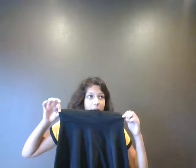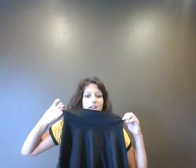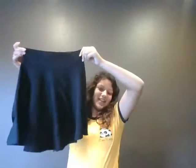And then I got this black skater skirt, and this is for my performance. And I got it at Marshall's. And yeah, it's just a skirt, I guess. And then I also got this just plain white shirt for my performance from Marshall's as well.